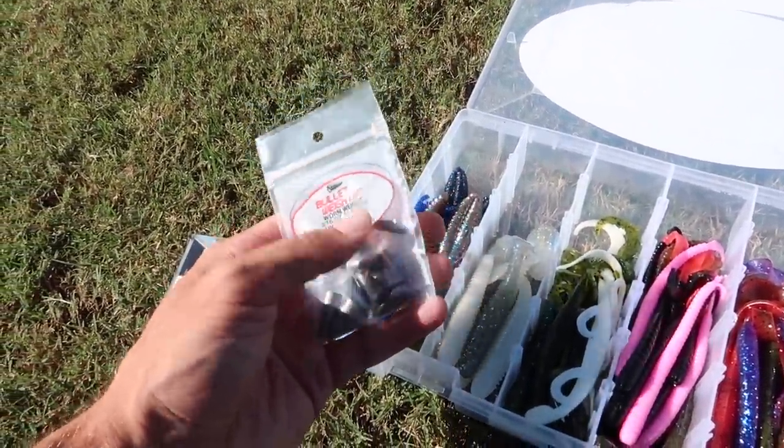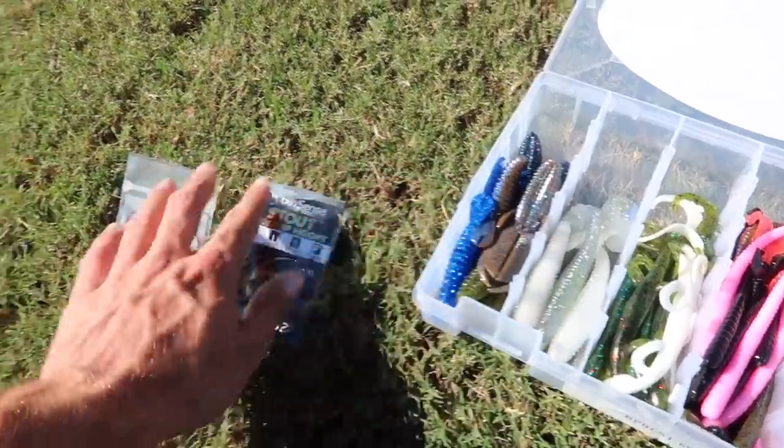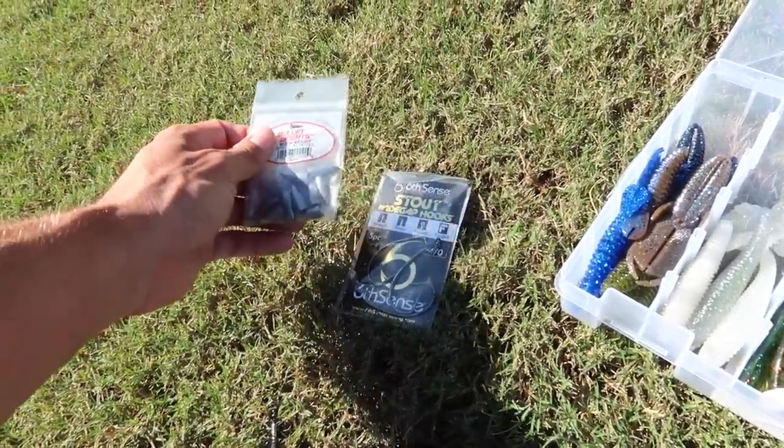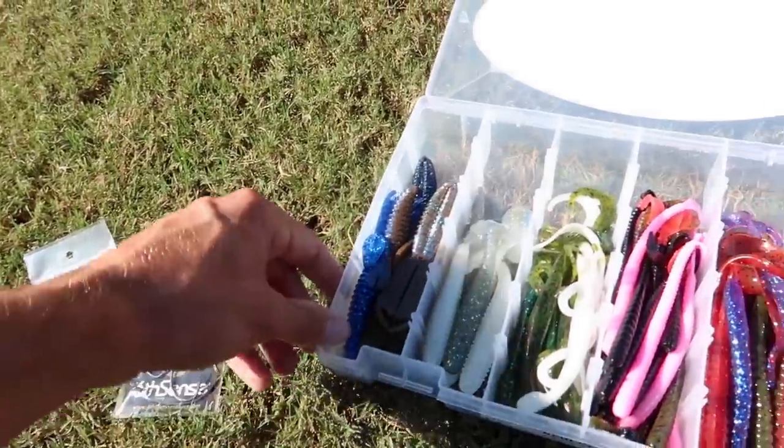Also, it's got some basic bullet weights that I brought with me. So we're going to be rigging all this stuff up on regular wide gap hooks and also just a standard little Texas rig. So let's see what we got.